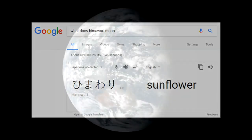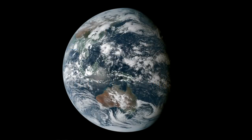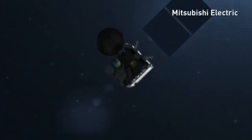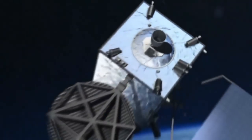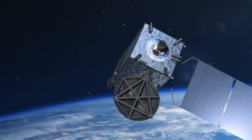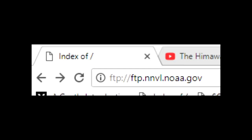So why are we picking on the Himawari today? Well, defenders of the heliocentric model love to point to the quote-unquote almost real-time images from the Himawari as proof of a globular Earth, since it allegedly gives us a picture every 10 minutes, and the weather data seems to be pretty current. Well, unfortunately for the ballers, we're going to debunk that completely here, simply in the next 5 minutes, and show you how they fake it all. Let's cut right to the smoking gun to start.